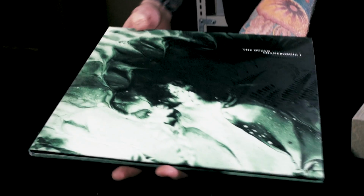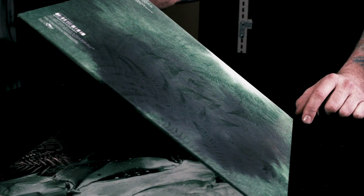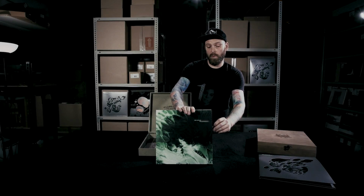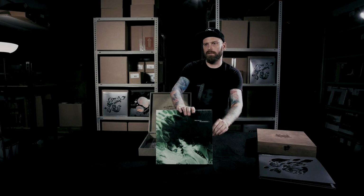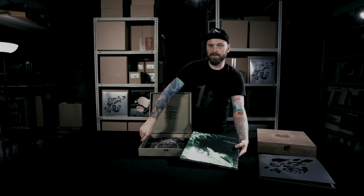It's a standard gatefold. There's a UV gloss layer of ferns printed all over the outside and the inside of it, which you can only really see in different lighting conditions. All of this is done by a Norwegian artist called Martin Kvamme, with whom we've worked ever since Fluxion, I think. So he's been with us for a long time, and he's responsible for all this beautiful stuff.